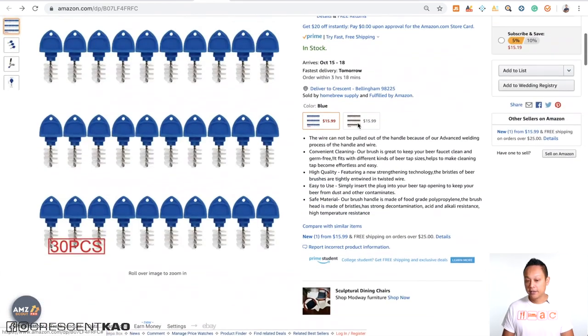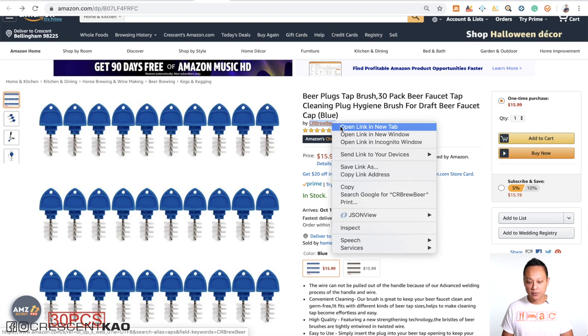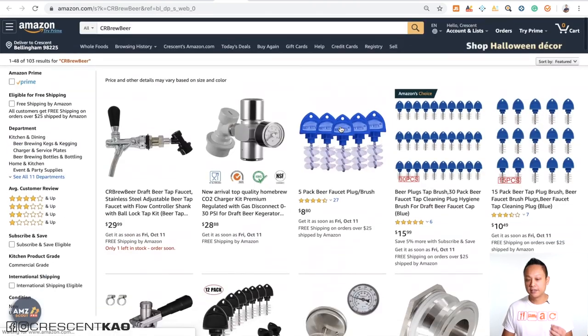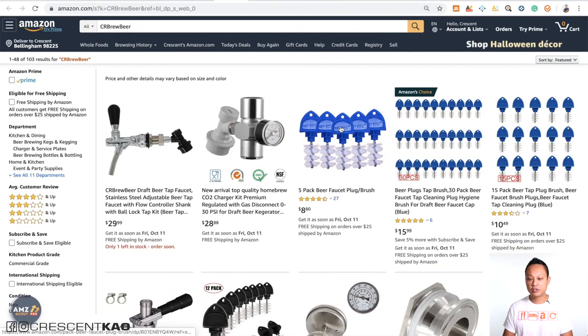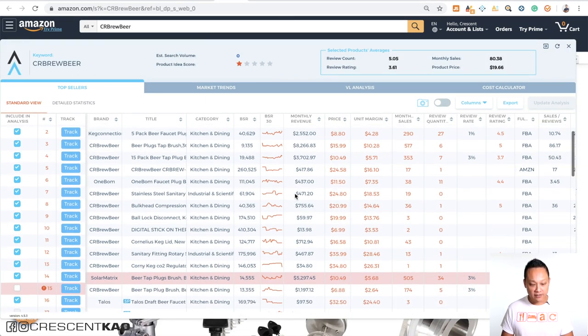And another good way is typically if a seller has a good selling product, they probably have other ones too. So it's a good idea to look inside their store. So this product is sold by CR Brew Beer. So if we open this in another tab, we can see what other products this seller has, right? And what's great is the Chrome extension works on this page too. So if we open that up, we can see that CR Brew Beer is selling these other products.